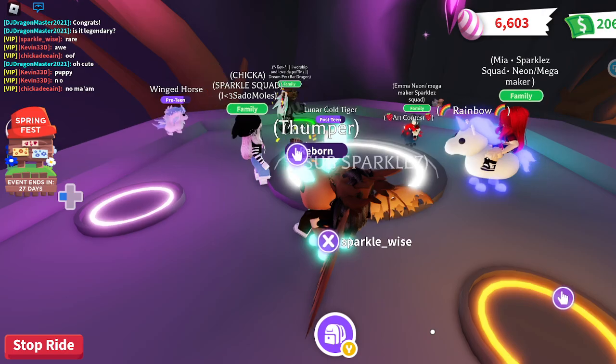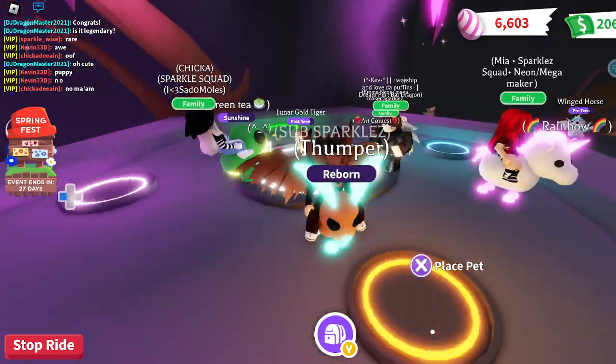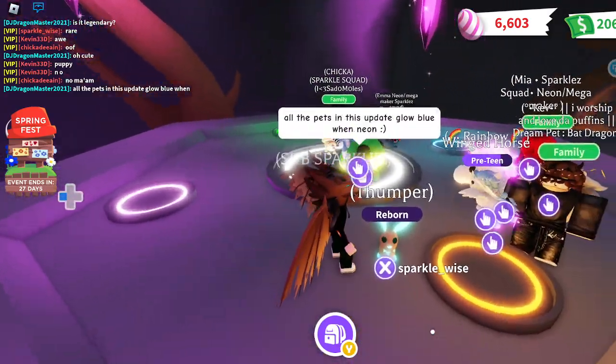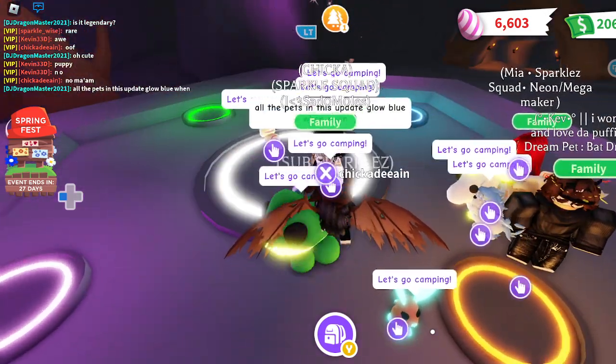I know we missed the last Fashion Fever, but it'll come around, you guys. These are not cheap. Keep going. You will get them all. All the pets in this update glow blue and neon. We did not need to know that, DJ.